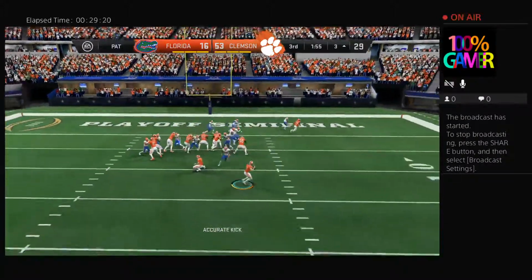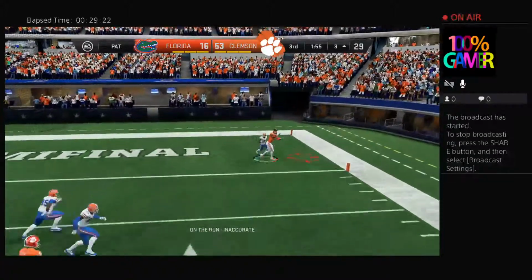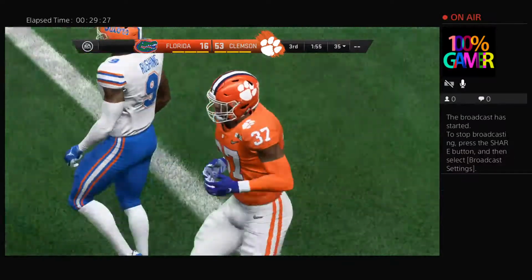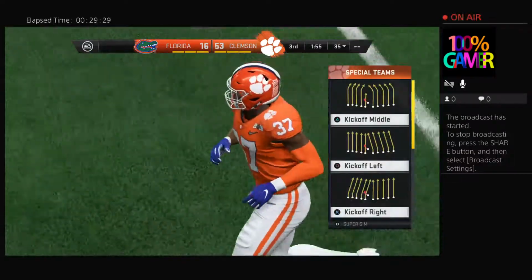Oh, they flip it to the kicker. He looks like he's going to throw it to the goal line, but it's incomplete. Oh, well.